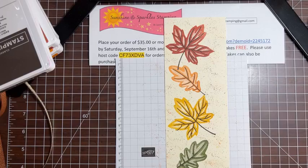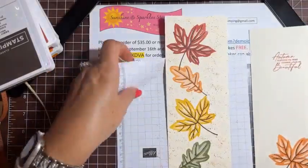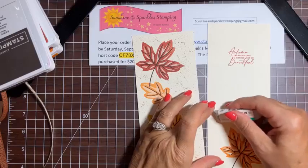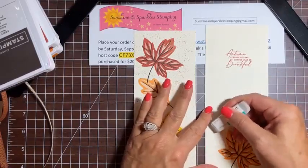Okay, I think that looks good. Are we happy with that? I think so. Now, let me check the inside part because I feel like I got a little smudge right there. It's not that noticeable, but if I can just take my sand eraser and get that off of there, that'll make me really happy.